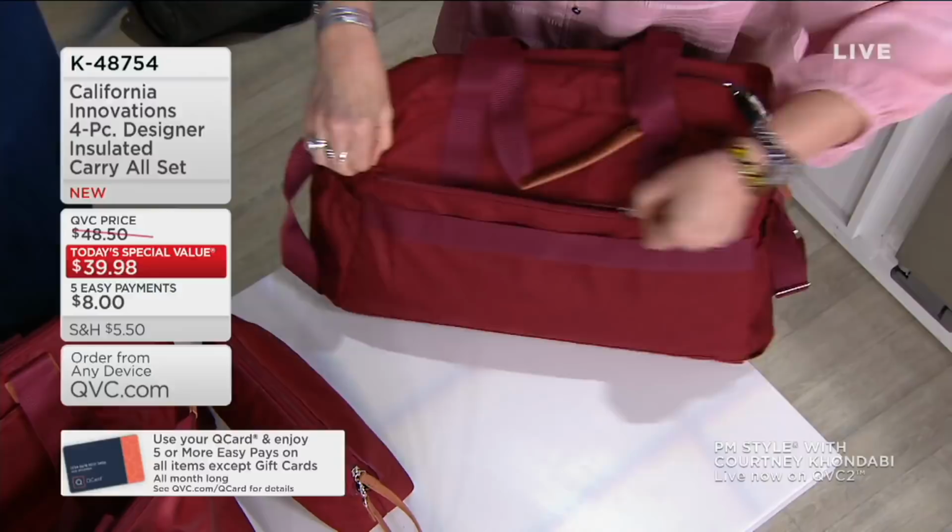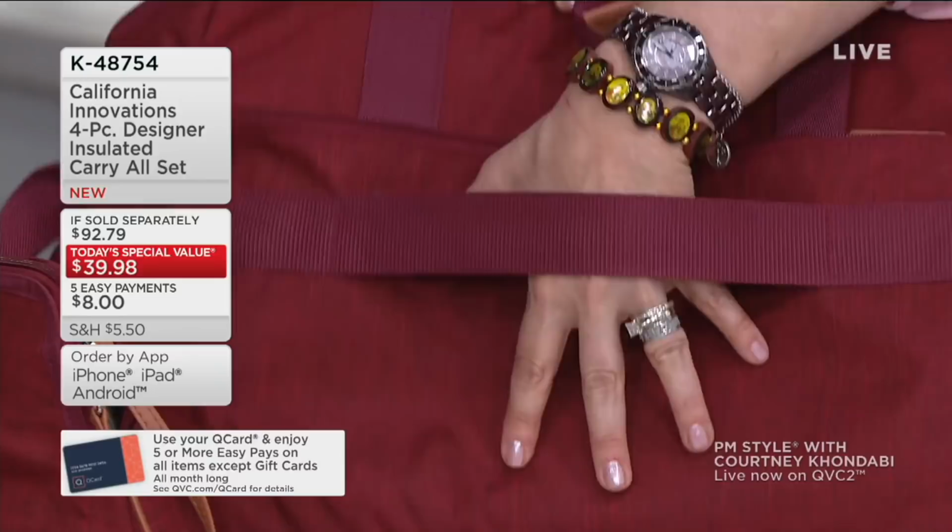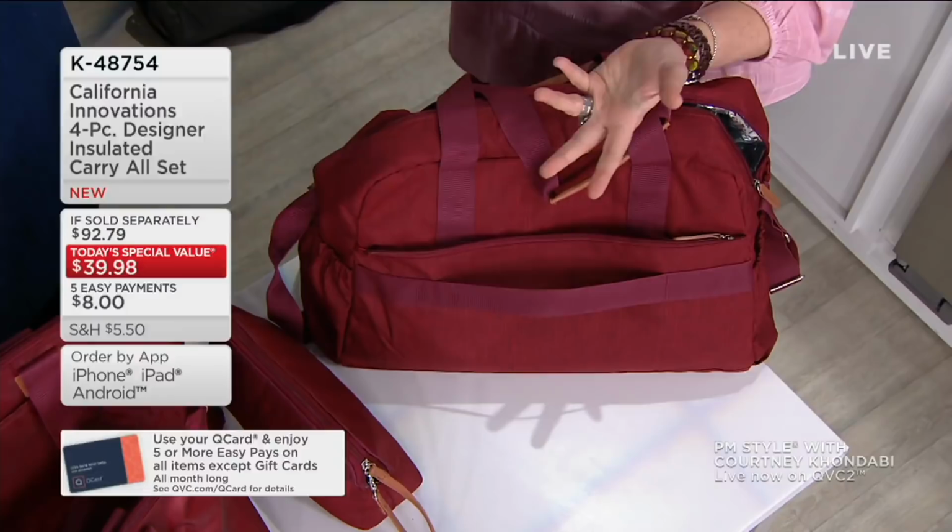You unzip all this all the way around. You've got another pocket right here. What is this on the back? Yes, this hooks to the handle of your suitcase. So this can become your carry-on. It will fit into most airline overhead bins. Wow. On top of it.